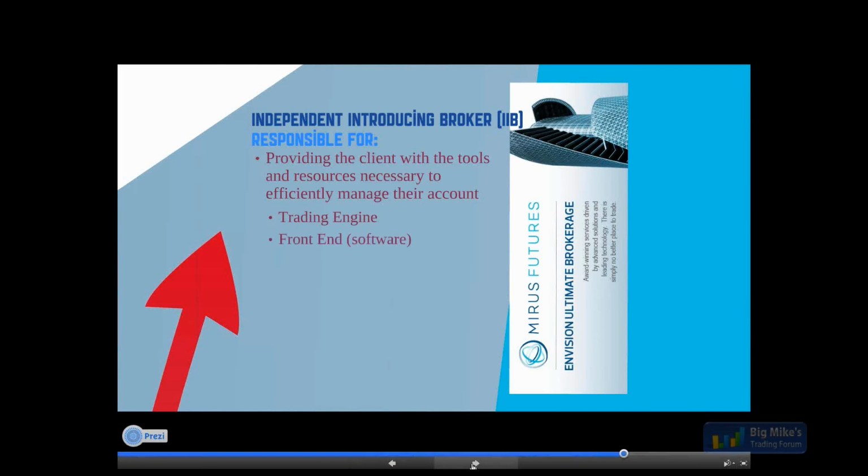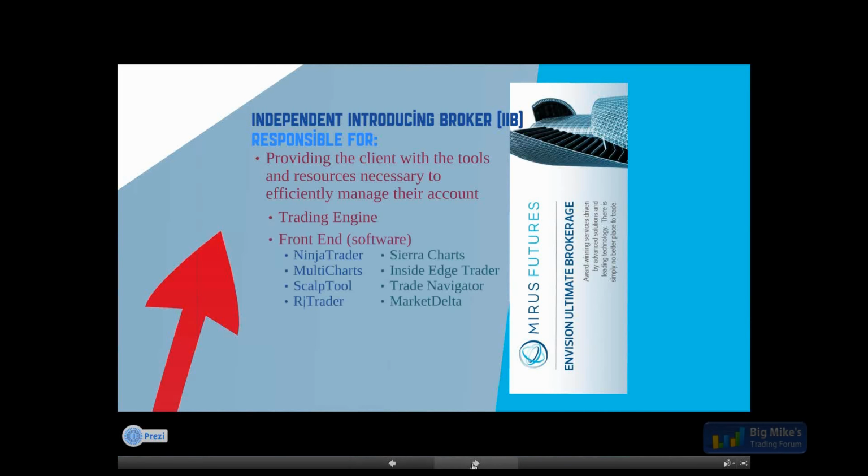Zenfire works with many front-end software platforms. Just a few are on this list that you see in front of you, and many of you might be familiar with one, if not multiple, of the platforms that you see there. So it's really flexible in terms of which trading applications you choose to work with. We will likely be able to support with our fast and reliable Zenfire trading engine.